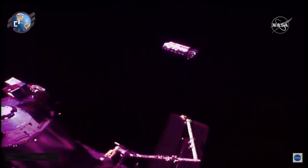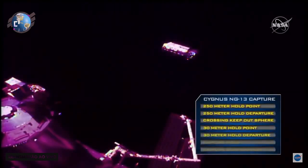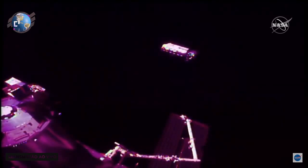Cygnus is now under 30 meters away from the International Space Station. Again, this is the final approach as Cygnus heads into the capture point. Once Cygnus is captured, there are several more steps to make sure Cygnus is ready to be berthed to the International Space Station, which will happen later this morning. At the controls of the Canadarm2 robotic arm this morning is NASA astronaut Drew Morgan, backed up by NASA astronaut Jessica Meir.